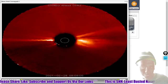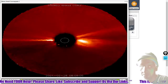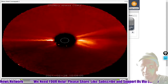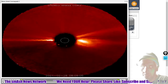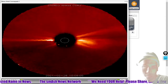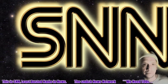Here is the view from Lagrange point 5. That is Stereo A's coronagraph. And we have a very slow-moving coronal mass ejection unfolding. Will it be Earth-directed? It's way too early to tell. We'll probably make another video, if not two, sometime throughout the day today.